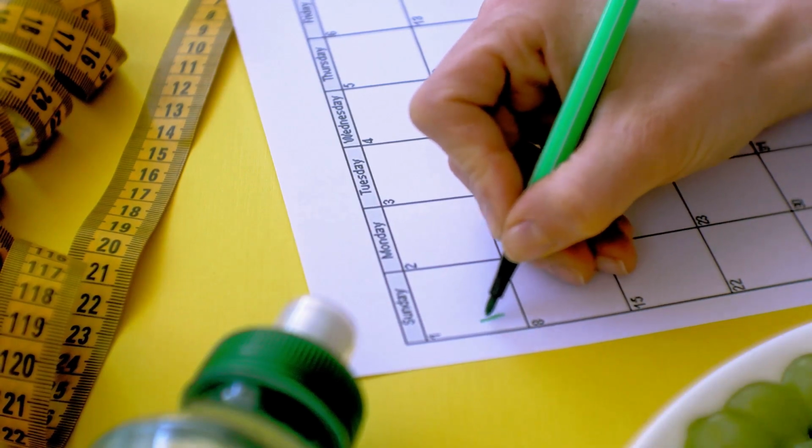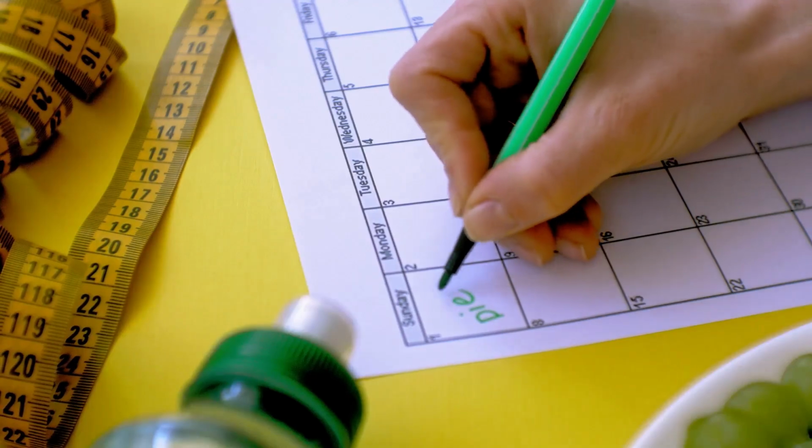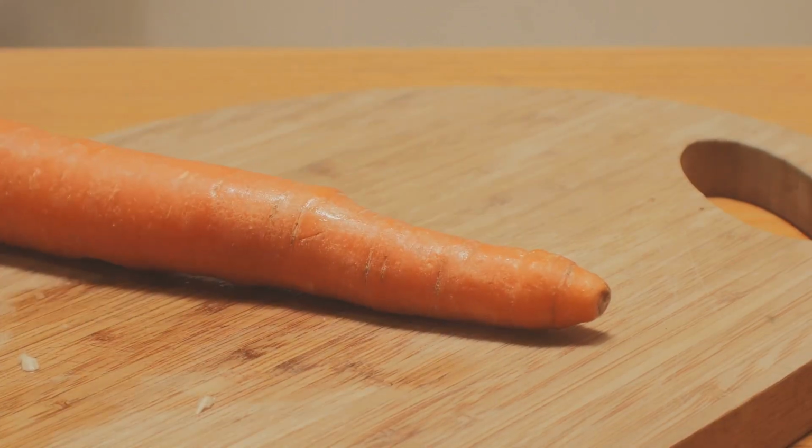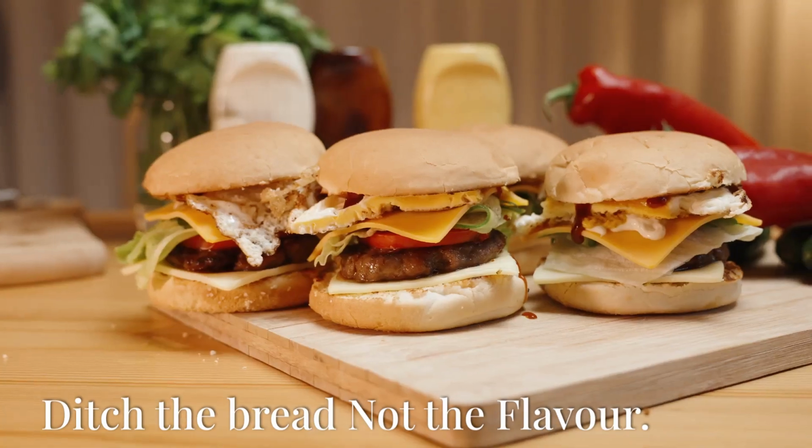Remember, failing to prepare is preparing to fail. It's a mantra to live by. So be smart, be organized, and take control of your fast food destiny. Your health is worth the effort.